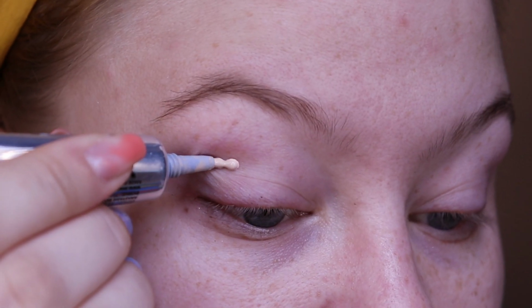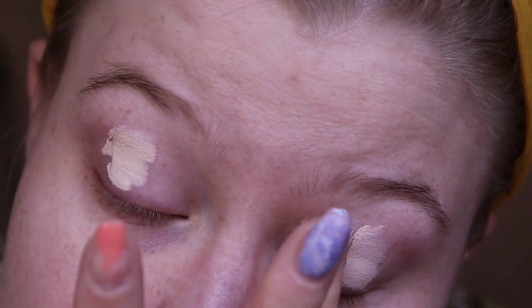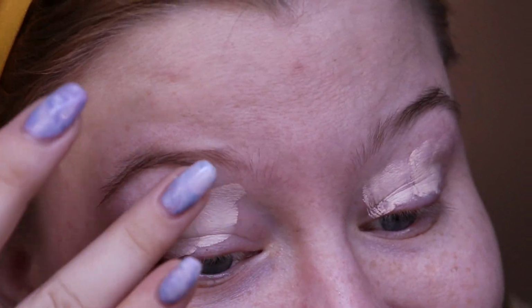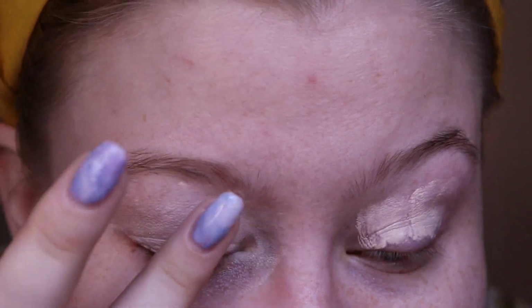I am actually going to try out my ABH primer again, just because I'm thinking what better eyeshadow to try it out with than the actual ABH formula, and it looks like I did apply way too much. But I'm just going to apply that all over my lid.